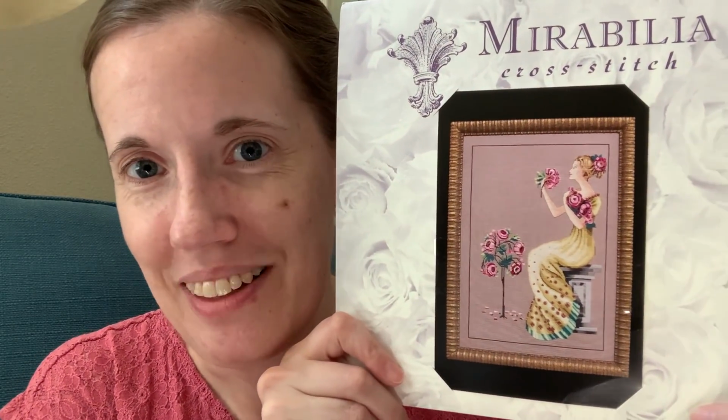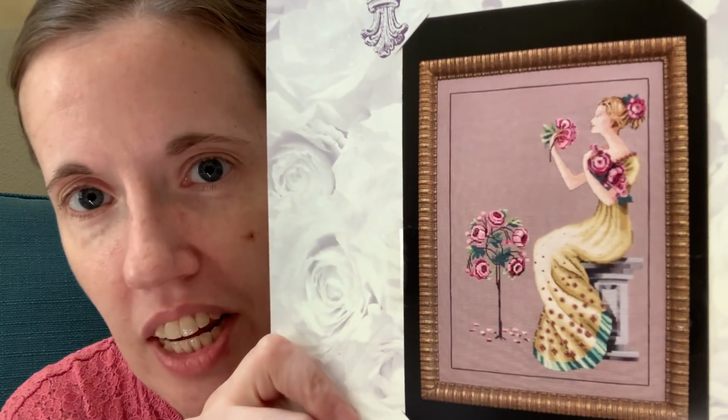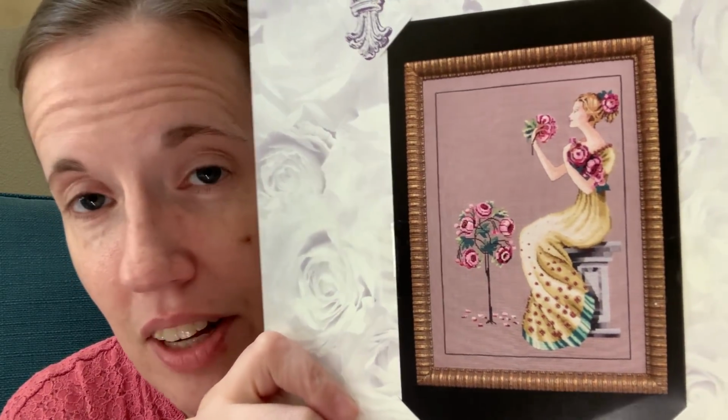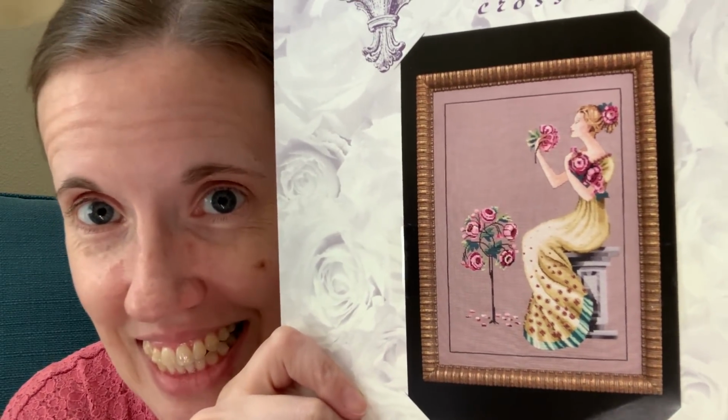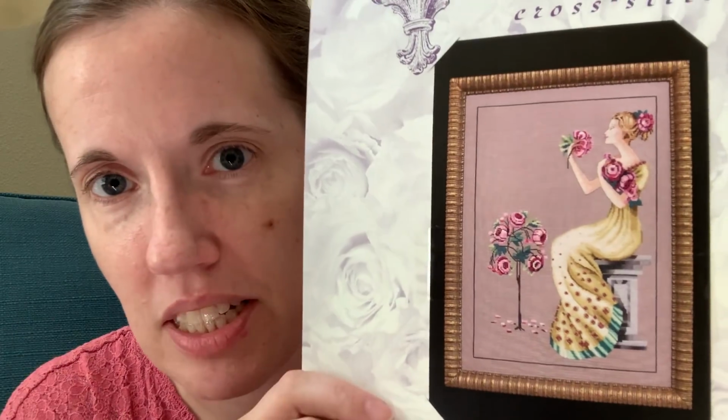She gave me a new Mirabilia. This is called the Peony Garden. Super pretty. Love that. Now I need to find a fabric for it. I'm not sure. I don't know that I want a rosy looking one, and I have some fabric in my stash right now. I'll have to see if any of that works. So this one I'm excited about.